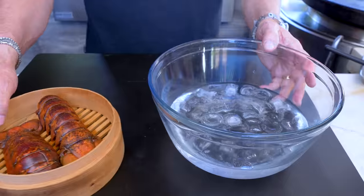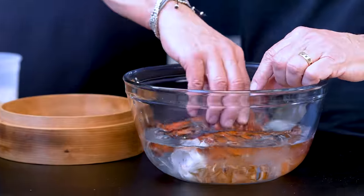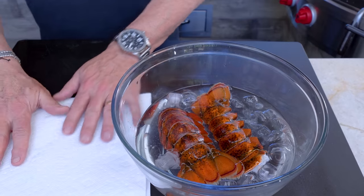And there they are. And to stop them cooking, if they're not there yet, you can tell, but let's just put them in a little ice water. Just for a minute. Great. Fabuloso, as we would say. Would we? Somebody might. Now we'll take them out.